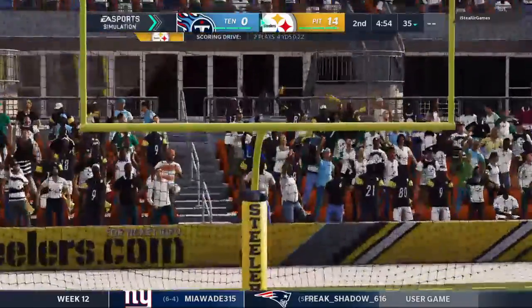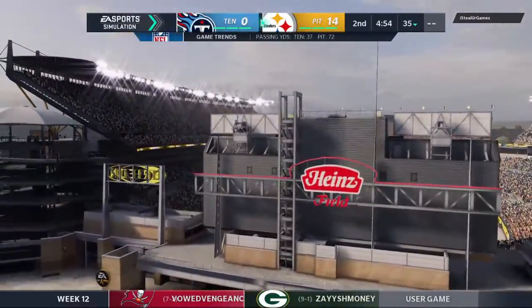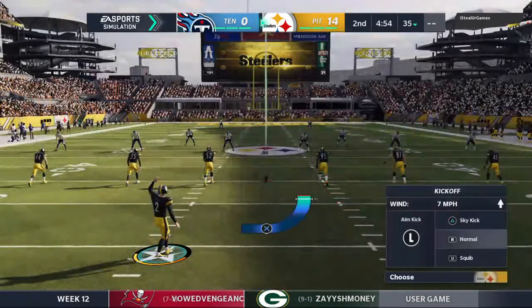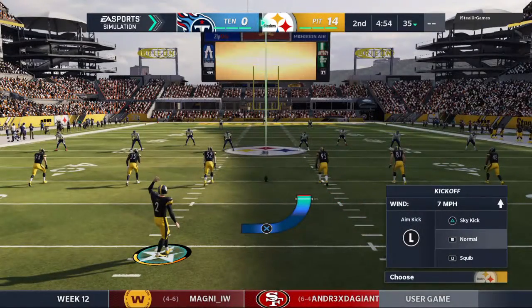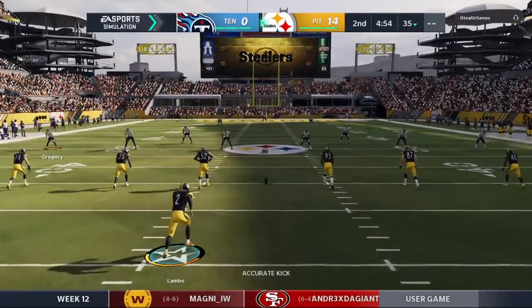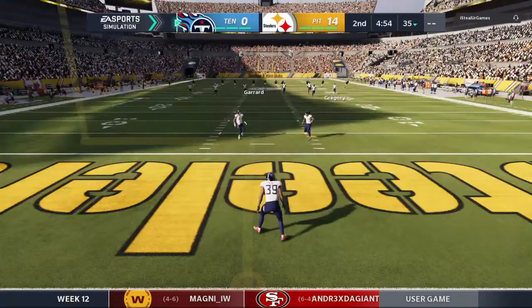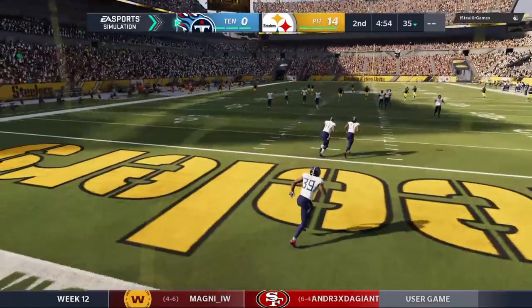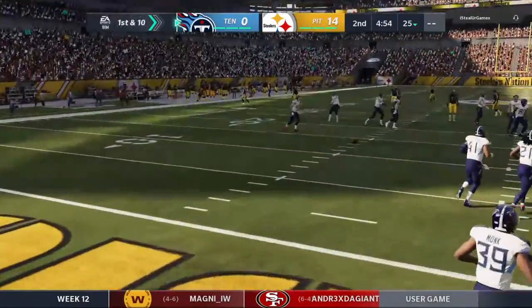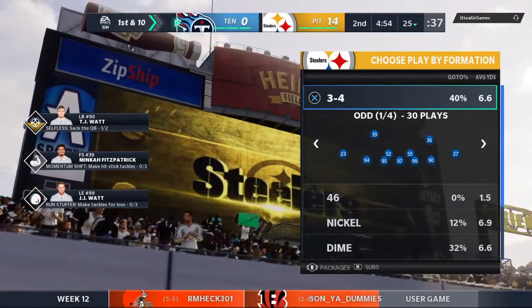And it's good to make it 14-0. Next the score, Steelers 14, Titans nothing. Josh Lambo is set to kick off. And Lambo now, after the touchdown, he'll kick this one away. The Titans take over 1st and 10 at their own 25-yard line.